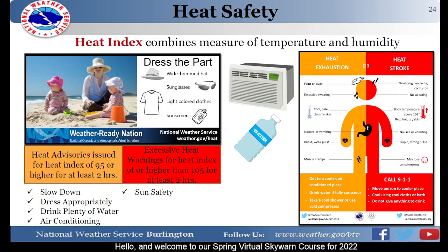And of course, we are starting to move in the direction where heat safety is going to become increasingly important.